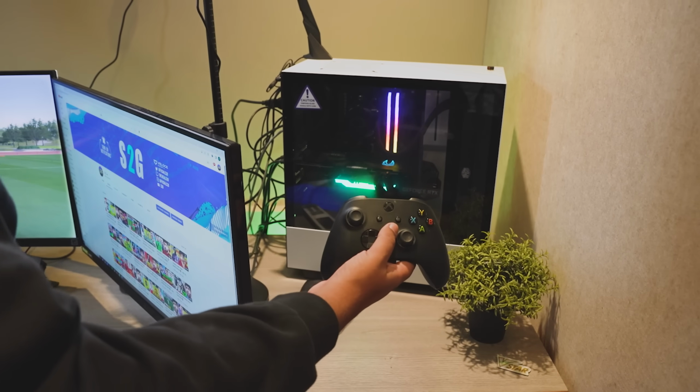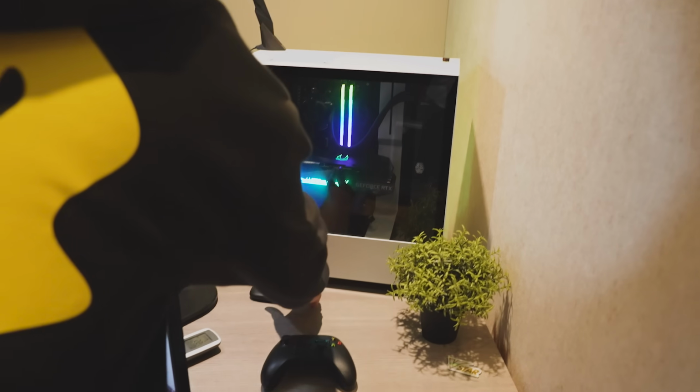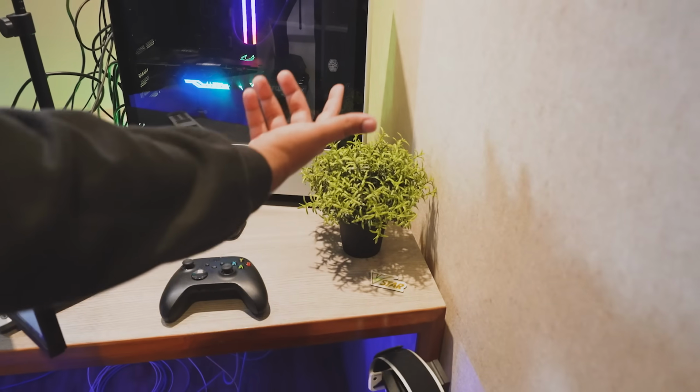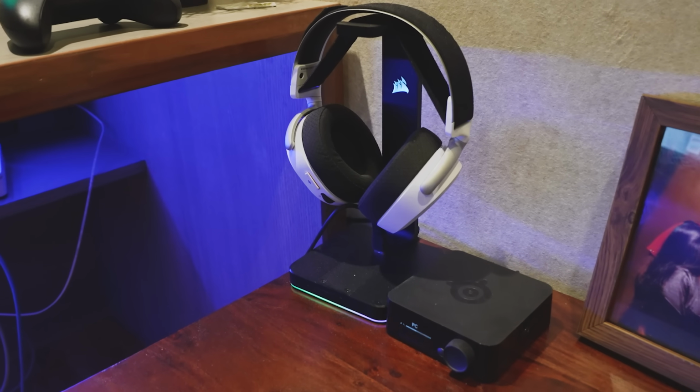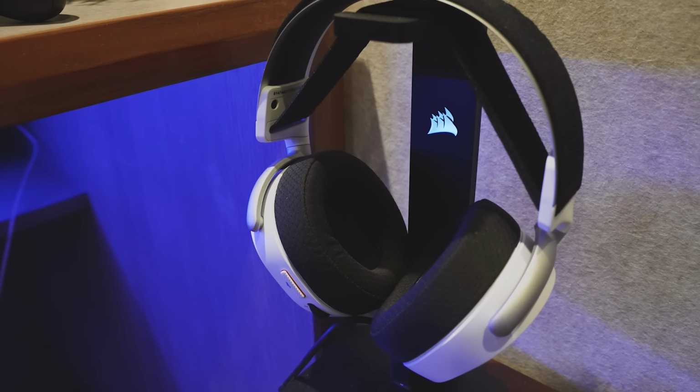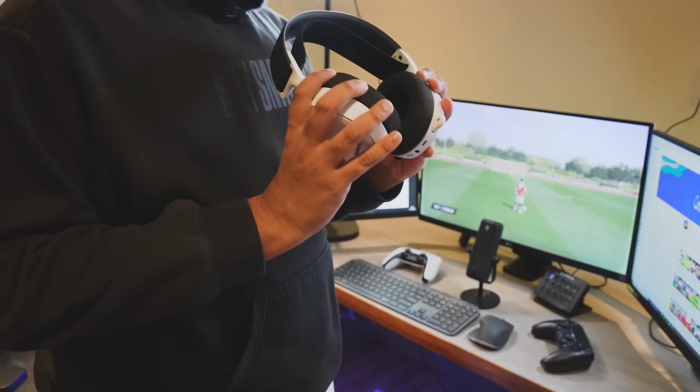We've got like an Xbox controller here. We've got like a spare Elgato that I don't use anymore because I've got it inbuilt into the PC. Fake plants, adds a bit of greenery. And this is my most recent purchase for the studio. These SteelSeries headphones, they're nothing fancy. Yeah, the audio is good actually.